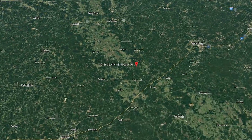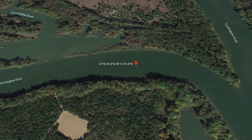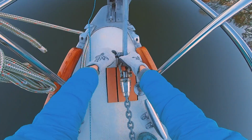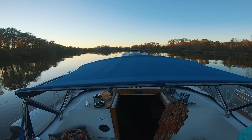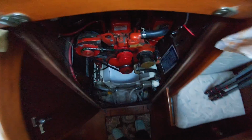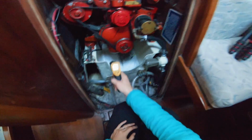The further south we go, the fewer towns, marinas, and services we see. We've been anchoring out more and more, and have had to figure out how to start our diesel engine, which doesn't have glow plugs, during some very cold mornings. We do have a preheat system, which consists of a tiny little diesel burner that heats up the air right at the engine intake. But sometimes this isn't even enough.